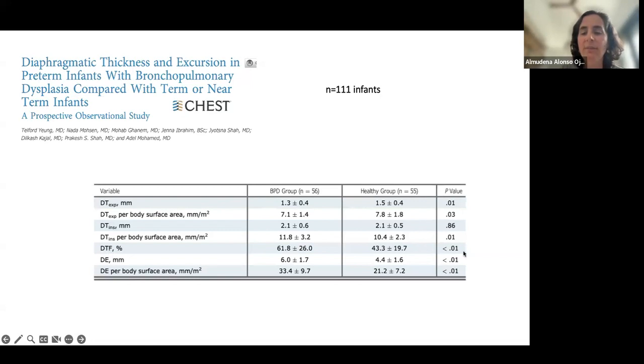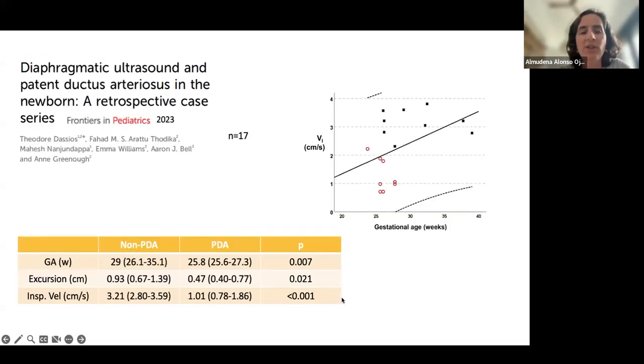You can see that when the authors evaluated expiratory and inspiratory thickness related to the body area, they found significant differences between the BPD and term infants, as well as in thickness fraction and excursion of the diaphragm. As the BPD patients have higher work of breathing, they have higher thickness fraction and higher excursions compared to term infants of the same age.